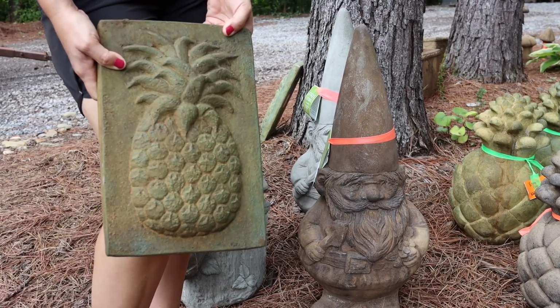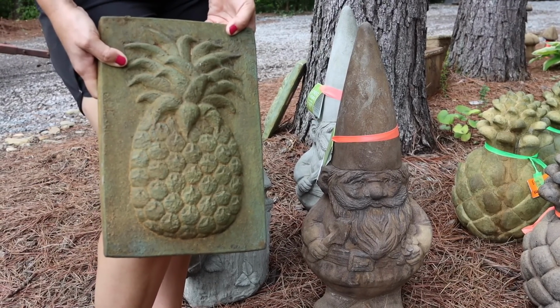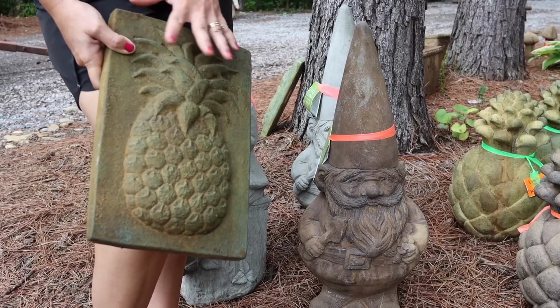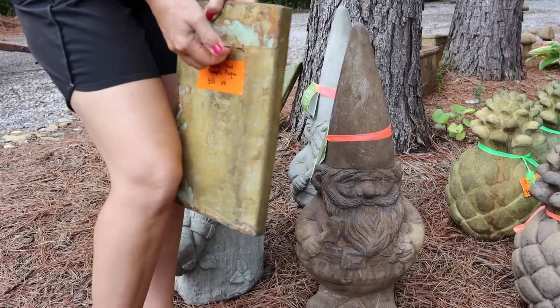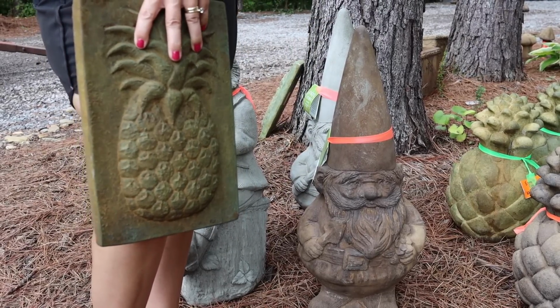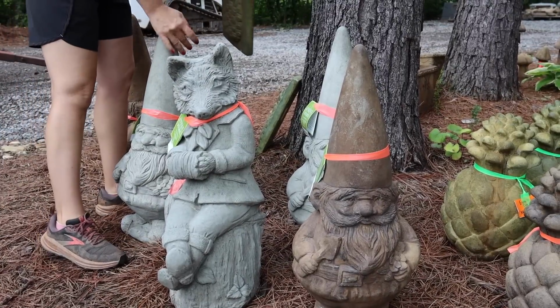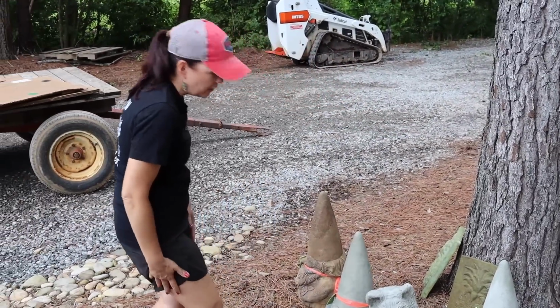If you're familiar with Charleston at all, one of the most famous streets in Charleston is Meeting Street. Pineapples are a sign of hospitality, so that is a connection here, and they do come with a hook, so if you want to hang it somewhere, you totally can do that very easily, as they have provided that hook for you. So there we go on that.